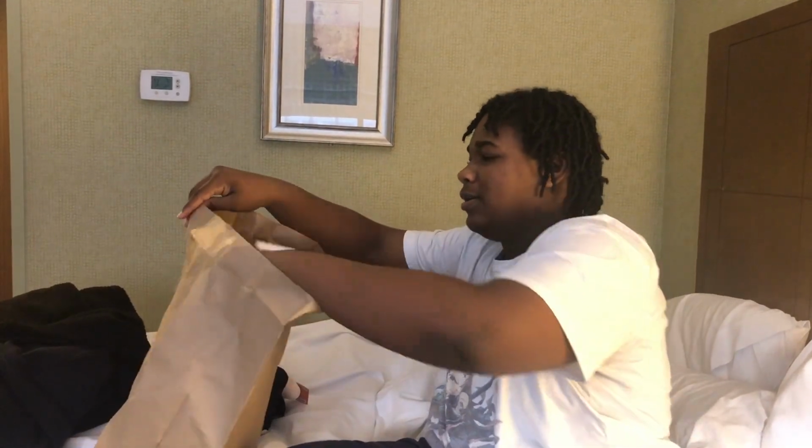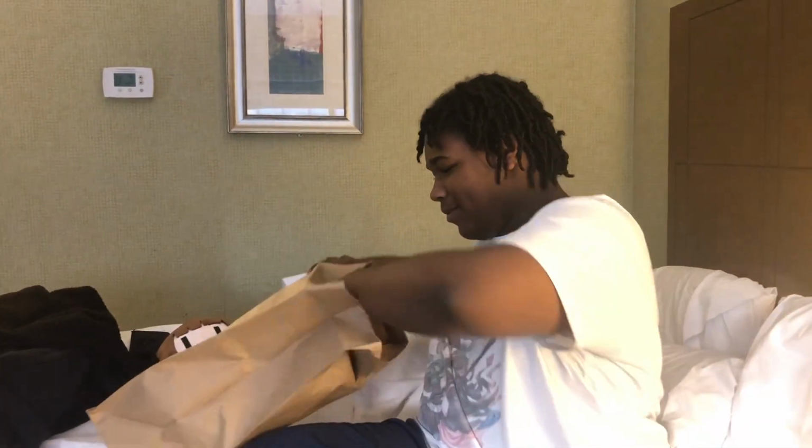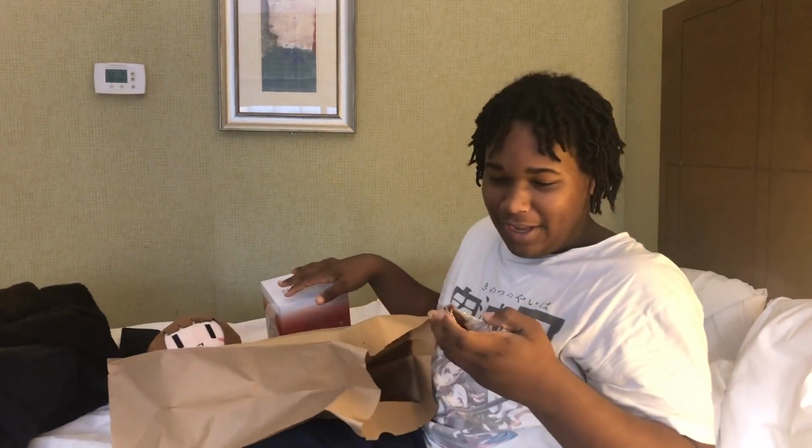Here we got, got a repeat figure. Dang. Can't say that was entirely out of the question. Then we got this Ronnie keychain. Yeah. Alright. Pretty nice. Pretty nice. And yeah. That's all from those two bags.